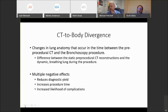All right. So what is CT-to-body divergence? Everyone gets a CT scan before the procedure, and then there's a time between the pre-procedural CT and the bronchoscopy procedure. It's really that difference between the static pre-procedural CT and a patient laying on the table with dynamic breathing lungs during the procedure. So things are moving around, and it's not the same static picture as what you got.